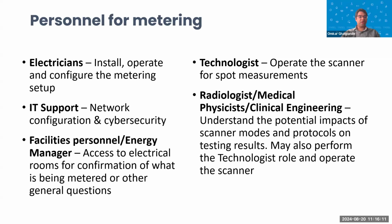For a typical MRI study, we found that the following personnel are important for the metering study, starting with electricians, who install, operate, and configure the meters. The second most important could be IT support, who could do the network configuration and get the meter data to your building management system or an energy management system to review that data. Just installing the meters doesn't help anyone if the data has not been processed or looked at. Next, facilities personnel or an energy manager is required to access the electrical rooms, to know where everything is connected and what is metered, and for any other general questions.